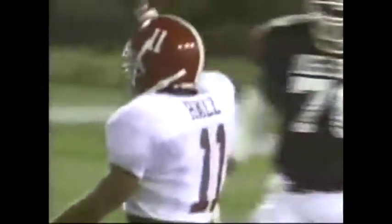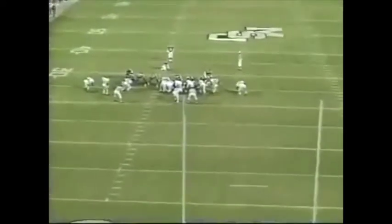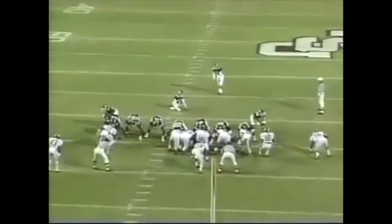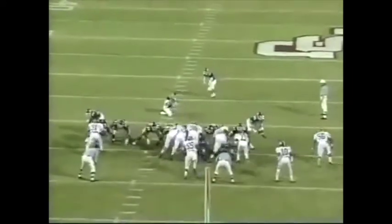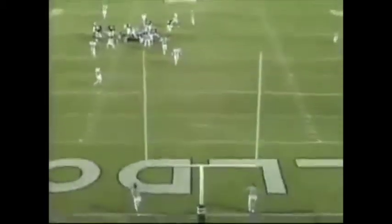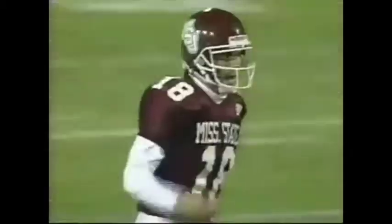Play action, not going anywhere. Lemanski Hall on the blitz. Chris Gardner to attempt the field goal. This will be an attempt of 42 yards. Plenty of length. And he is no good. Off to the right.